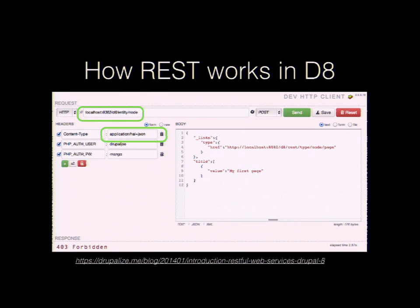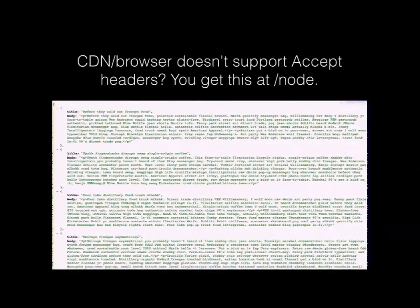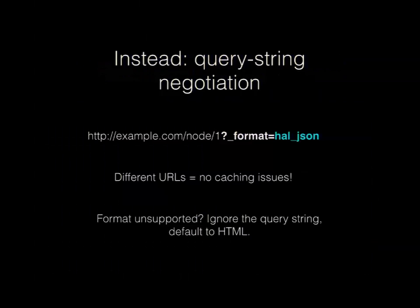The problem is browsers and a lot of CDNs don't always work that way. And so then what will happen is if, say, a JavaScript routine went and hit a URL to get a JSON request, when a user goes to do that, they're going to get this on their screen instead of HTML, which is not what you want. And so instead of doing the proper REST way of doing things with Accept headers, we're going to keep that in as sort of an opt-in mechanism, but the default is going to be using most likely query string negotiation.